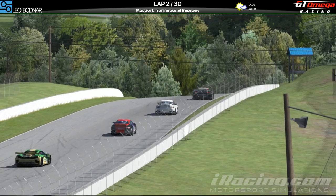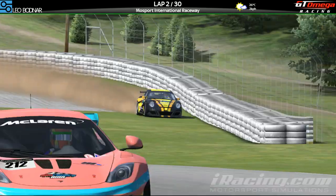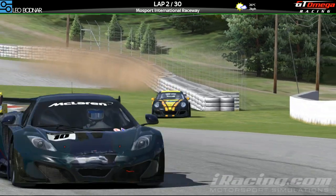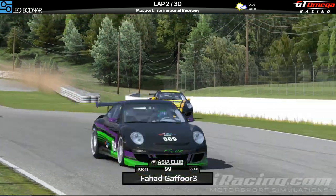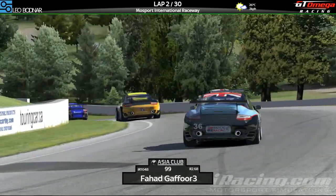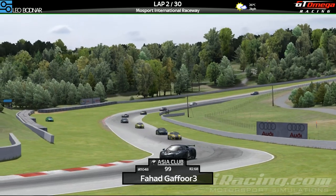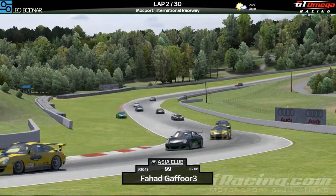And contact between the two of them. Gafford just about hangs onto the edge of the track, but then gets to the grass, brushes the wall, might get away with no damage there. Loses a dozen places it's going to be in total by the time they get through turn 2. Yeah, looks like a bit of front right damage and rear left there as well, so we'll see how that car's going to track after that.